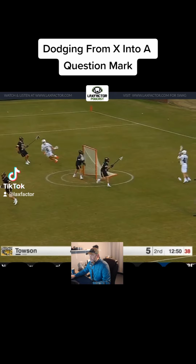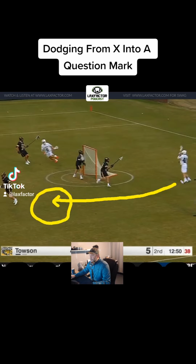He's receiving the pass here. He is going to drive with two hands up into this sweet spot of the field right here. If you're going to dodge from X, one of the things you want to make sure you do is you want to make sure as you're dodging up the field in this manner that you put yourself in a position where you're a danger as either a feeder or, more importantly, as a shooter if you're on the dodge here.